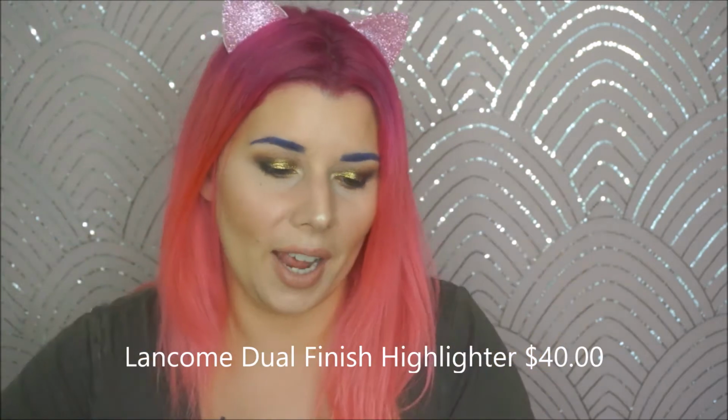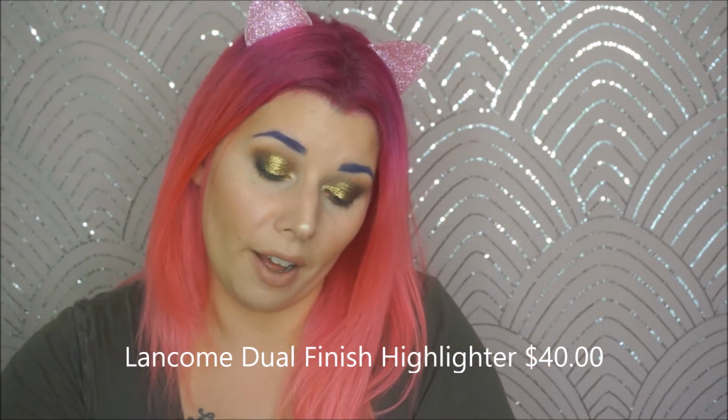The next are also what I'm obsessed with, highlighters. So I have the Lancome Shimmering Buff. This can be used wet or dry. It's more subtle, but if you wet it, it's a lot more severe kind of highlighter.